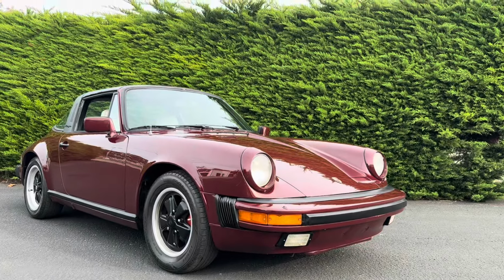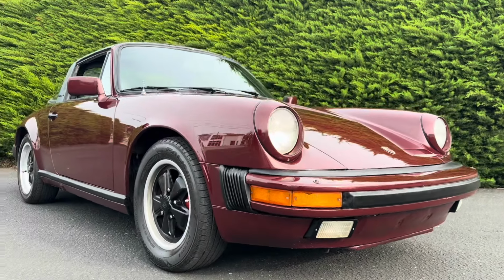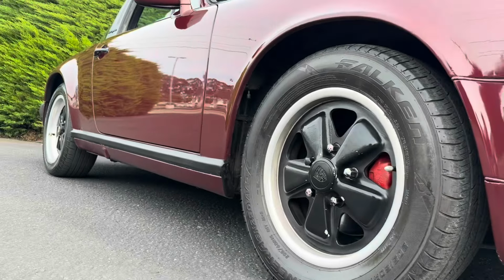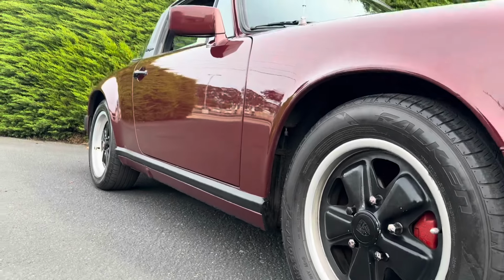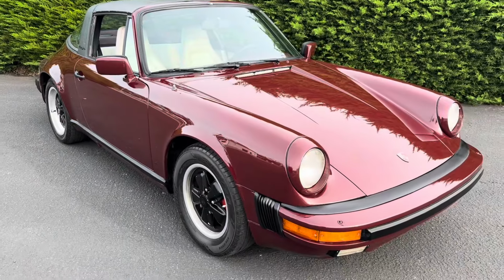So as you guys can tell, the paint is like a mirror. It's got a very nice gloss to it. The body's very straight, no sign of any accidents that I've noticed. I haven't seen any rust on this car whatsoever.